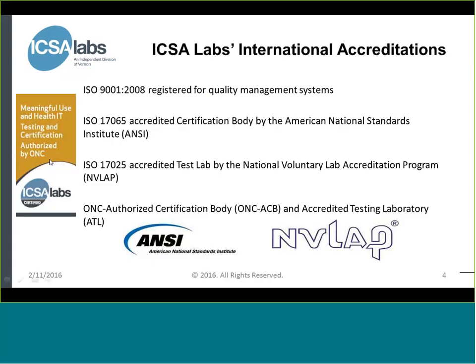Next, I just want to talk a little bit about our international accreditation. So we have ISO 9001, and that's for our quality management systems. It makes sure that we operate under a credible framework. We also are accredited under 17065 by ANSI as a certification body. We are accredited by NAVLab as an accredited test lab for ISO 17025. And of course, we are authorized by the ONC to do their ONC Health IT certification program testing.